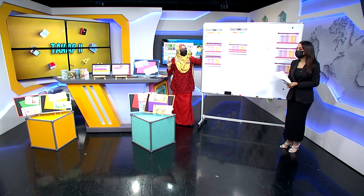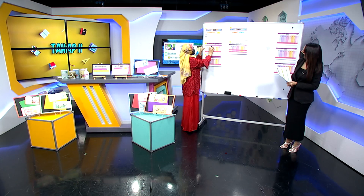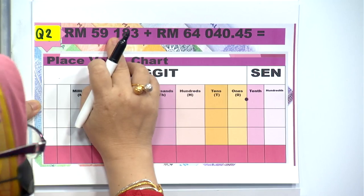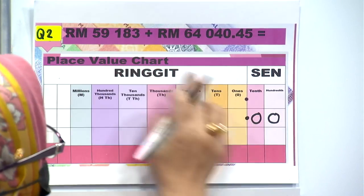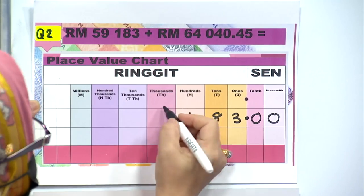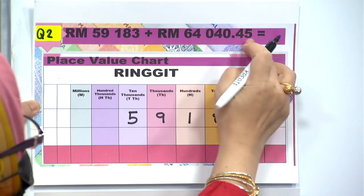Now, question number 2. Solve 59,183 ringgit plus 64,040 ringgit and 45 cents, using the place value chart. For 59,183, there are no sen, so we write zero, then the decimal point. Three is the place value ones, eight is tens, one is hundreds, nine is thousands, and five is ten thousands.